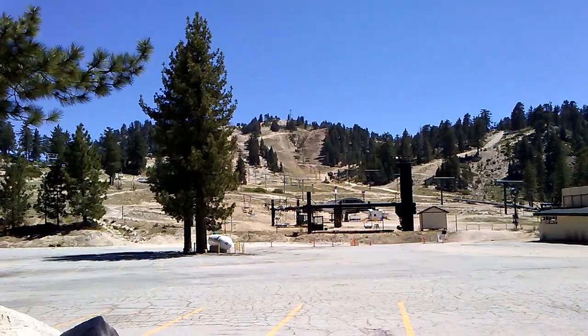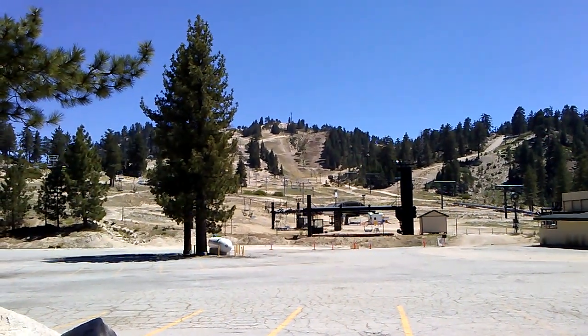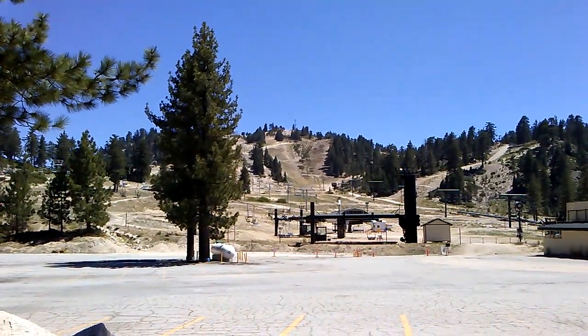I really like ski slopes when there's no snow on them. This is Snow Valley.